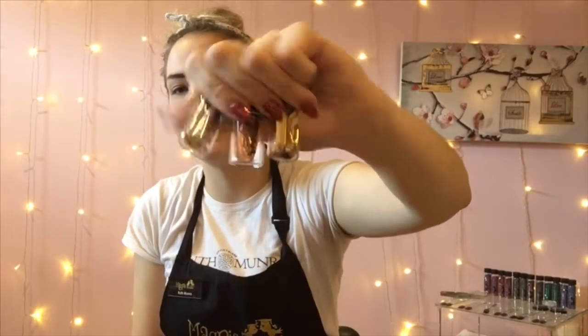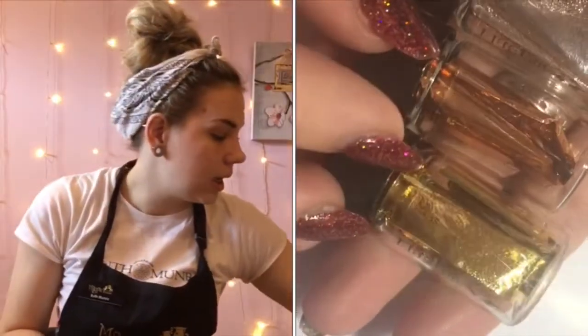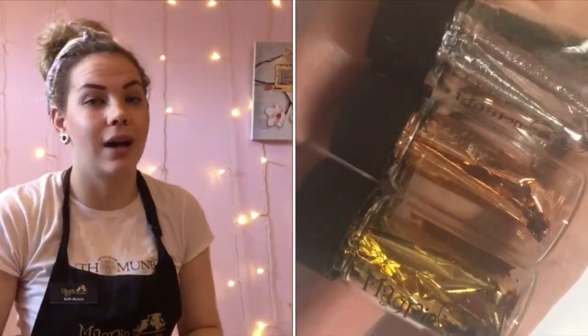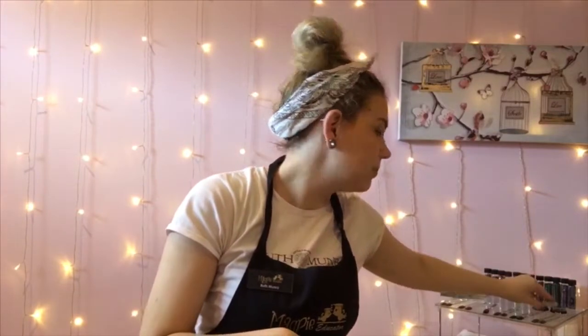I also got some gold, silver and bronze leaf. I'm very late to the game with this, but these are fab for doing nail art. You know, you can cut it up and put it on tiny flakes in the nails. It's really nice for marble. Sarah did a really nice design using the gold leaf and the autumn leaves on a swatch on the Instagram too, so check that out for any inspiration.